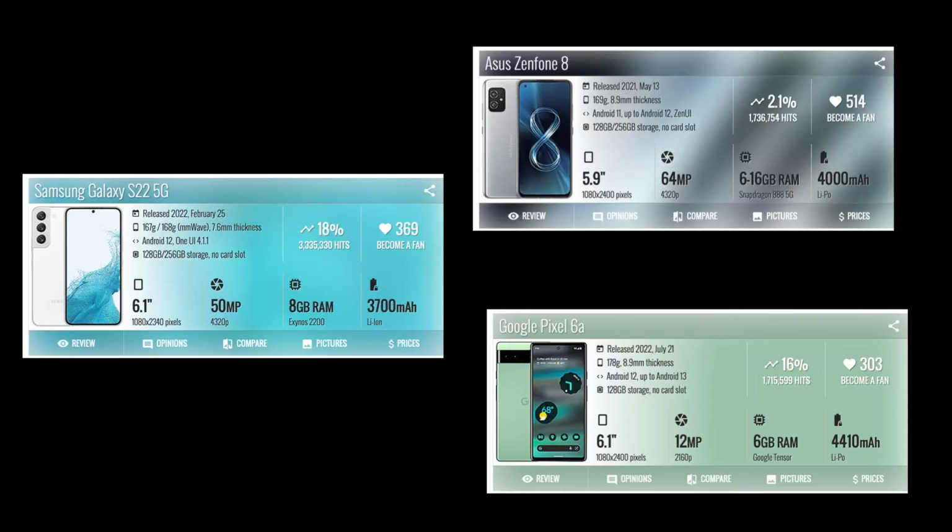To give a comparison, the Galaxy S22 has a 3700 milliamp hour battery. The Zenfone 9's predecessor has a 4000 milliamp hour battery, and the Pixel 6a, which has a larger screen, has a 4400 milliamp hour battery and a less efficient SoC.